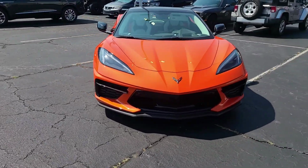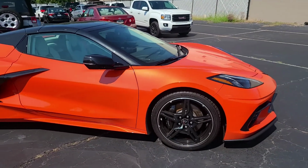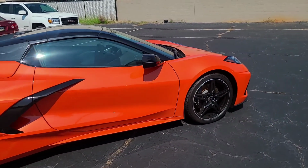We got a good one for you today. Today we're going to be checking out this 2020 Chevy Corvette. This one has the Z51 performance package. This thing is insane. Let's talk a little bit about this car.